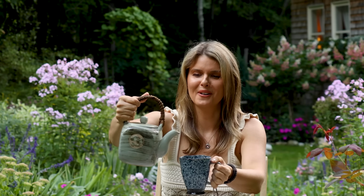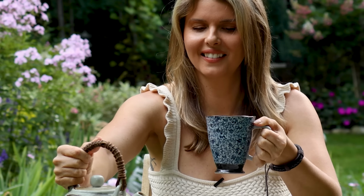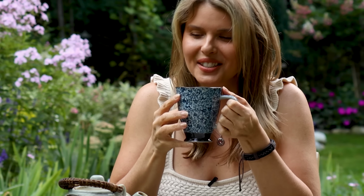That said, I'm gonna go ahead and pour this tea. Gosh, it's such a beautiful, I don't know if you can see that, it's like a honey color. It's so good. Oh my. I've been drinking this all the time, I love this one.